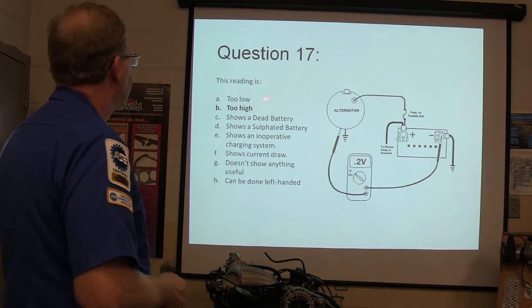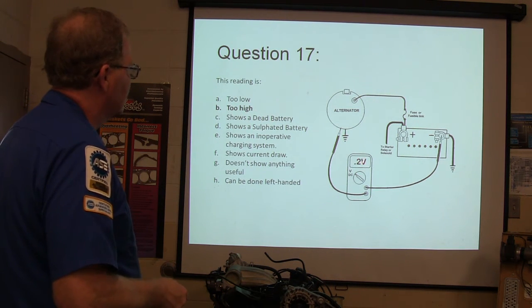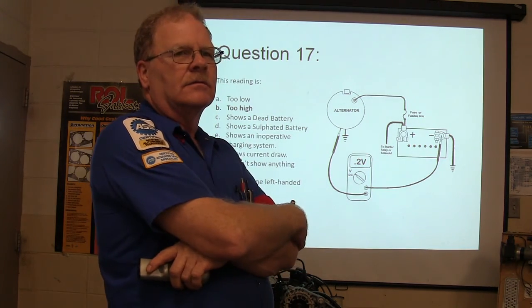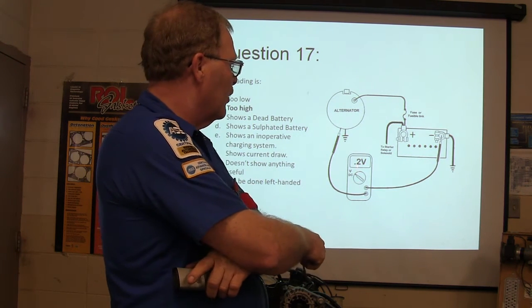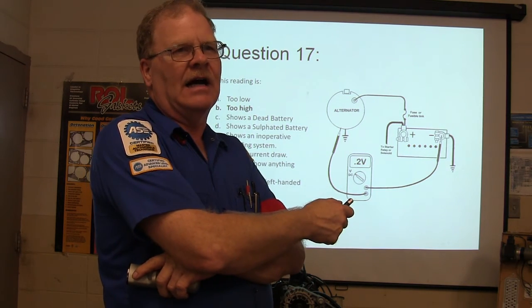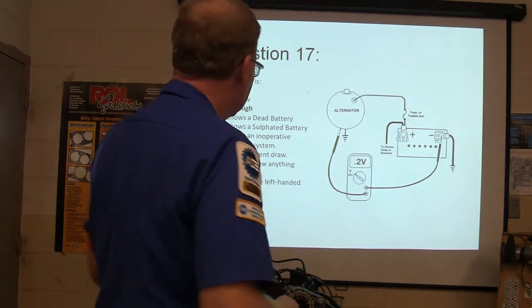All right, so question 17, this reading is too high. Why is that reading too high? What's the criteria, what should it be? Like 0 to 0.02. So it shouldn't be over 0.1 on the ground side. On the hot side, it can be 0.5. But it's not supposed to be more than 0.1 on that side, so it's too high.